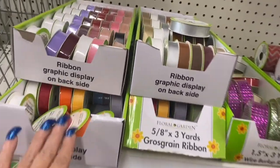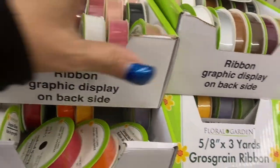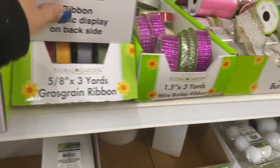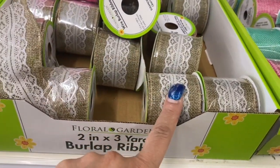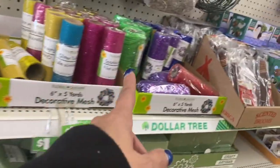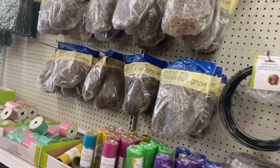So then over here we have the ribbon. This is the sheer. Look at the colors they have. Okay, then they have the grosgrain, the bling wrap, and in there you have regular ribbon, and then you have the burlap. This one's burlap, and there's the tulle. And then you have some deco mesh over here on the end. So that's pretty much all they have.